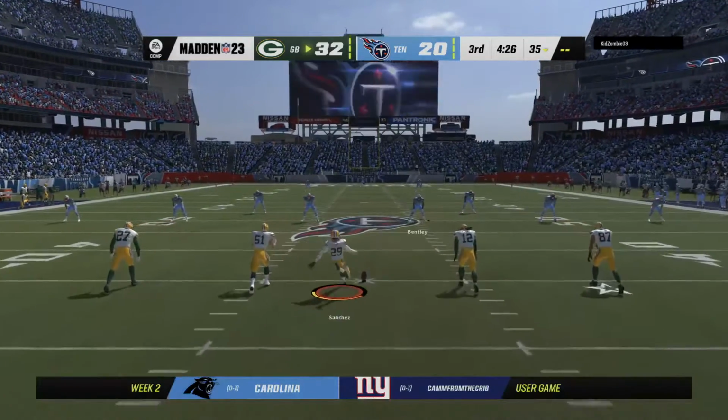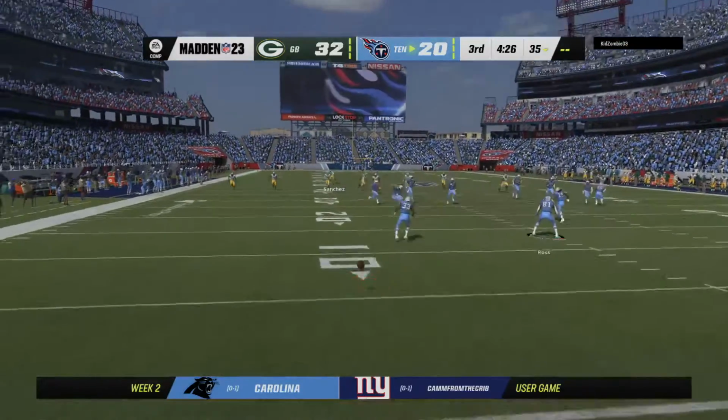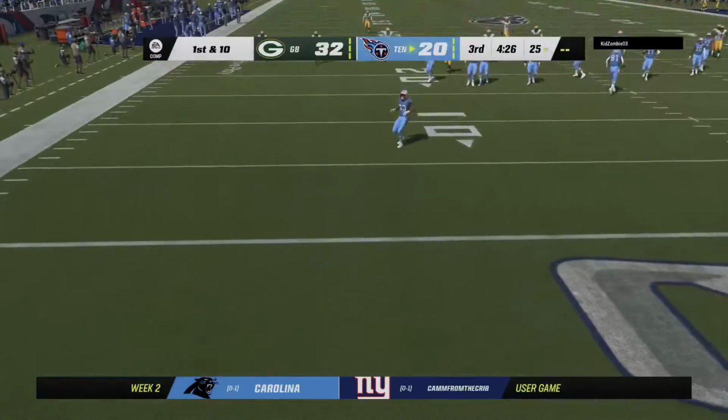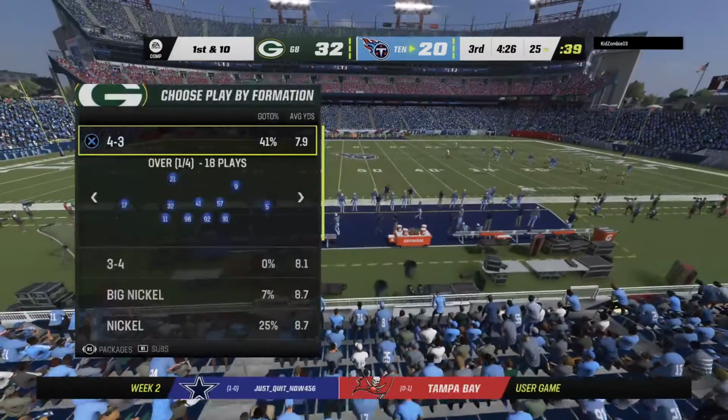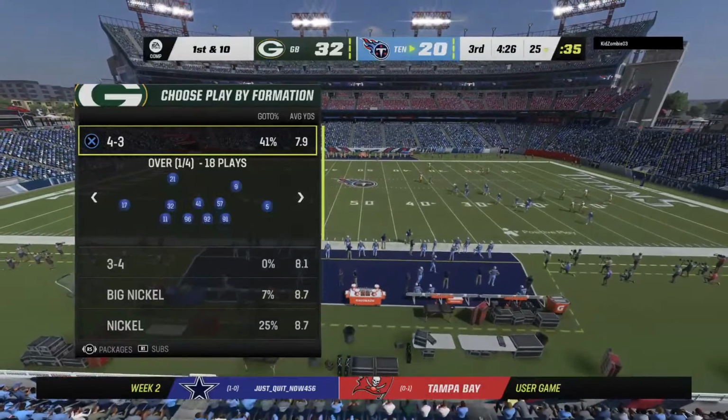Sanchez now, he'll kick it away following the touchdown. And that one bounces out of the back of the end zone, so we'll start the drive at the 25 on the touchback.